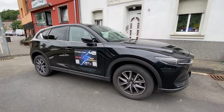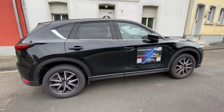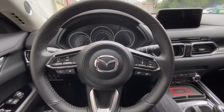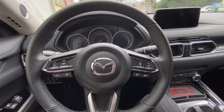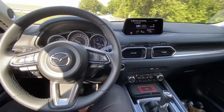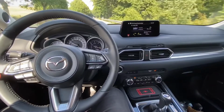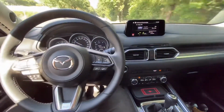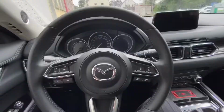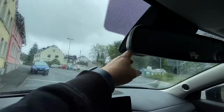Hello, today I'm going to show you, or talk with you about, the i-ACTIVSENSE system of your Mazda CX-5. The i-ACTIVSENSE is a collective term covering a series of advanced safety and drive support systems which make use of a forward sensing camera, FSC, and radar sensor.